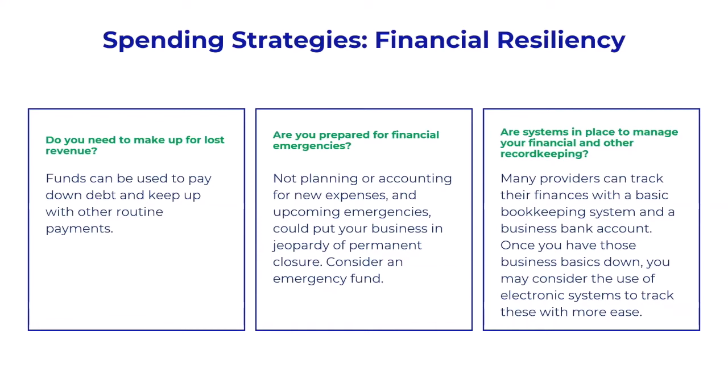In addition to paying down debt, funds can be used to keep up with other routine payments while you get back on your feet. For example, if you are having trouble affording regular expenses such as utilities or home payments, you may be able to use these funds to keep your operations going until things have stabilized for you.